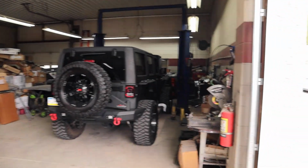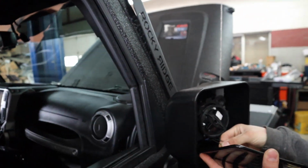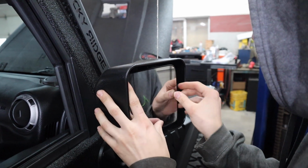There we go. Got a coworker's JK here. What do you see this thing? This thing is a beast. It's been featured, I think, in a video. Not really featured, but on a video. It might be in the background. Right now, Tracy's putting a new passenger side mirror in, but he actually installed these new housings. They are Oracles. Yes, Oracle JK light bar mirrors.